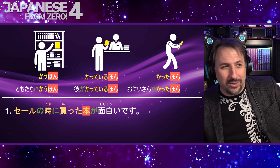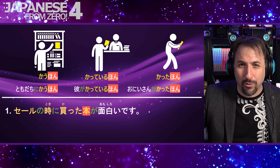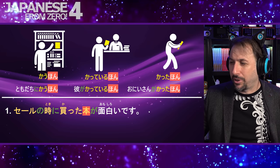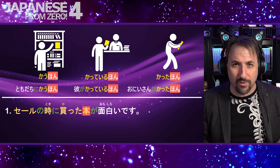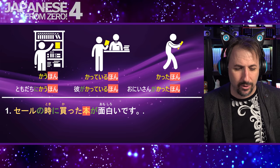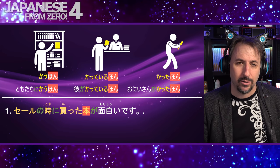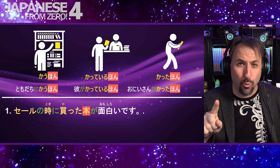Is it the one you bought at Kinokuniya? Is it the one that you got at a yard sale? Is it the one that you got from a friend? All of these things could have verb phrases in front of them to describe them. But this particular book, セールの時に買った本が面白いです。The book that I bought when it was a sale.